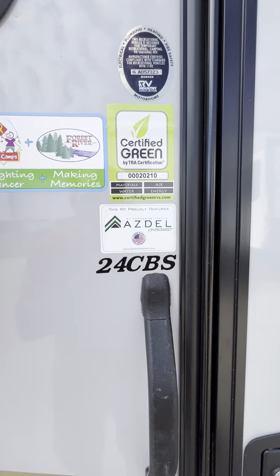Today I'm going to show you a video for a 2023 Coachmen Prism 24CB. That's corner bed, corner bath. So let's do the outside walk around first. Notice the Mercedes front end and the rounded molded cap with the window on top.